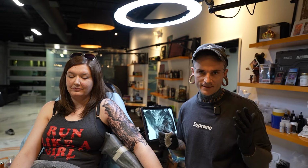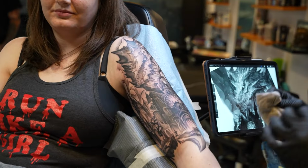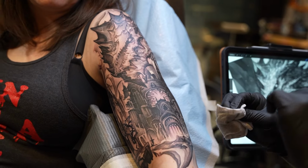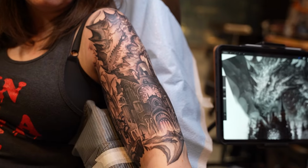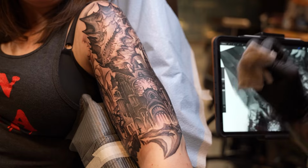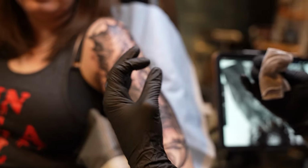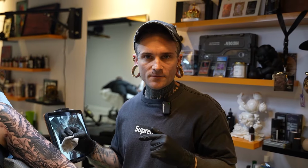We are finally done. We got the inside done. Everything is connected on both sides. She has a completed half sleeve. We're just letting it kind of bleed out a little bit and dry. After the 3 days, how you feeling? Great. Good, good. Took it like a champ. Skin is wonderful. Nice, light, no blemishes. I mean, couldn't have asked for a better client. Let's get some photos.